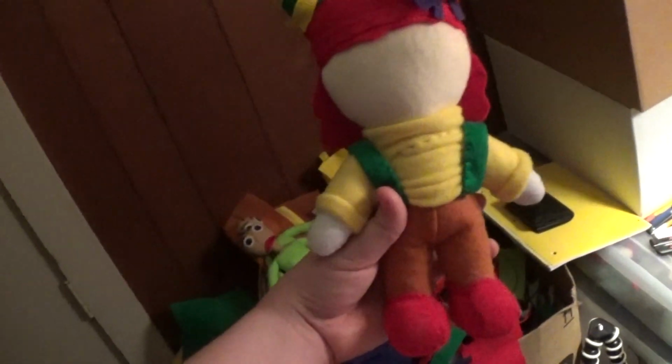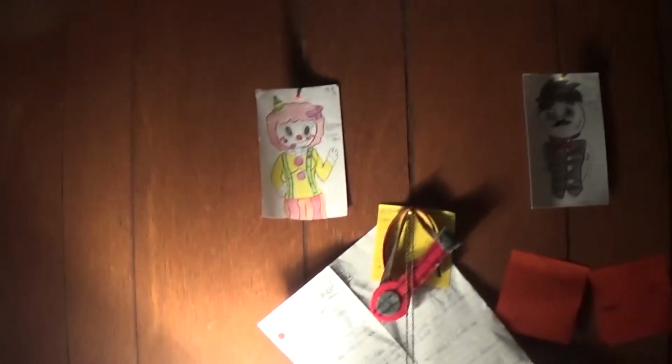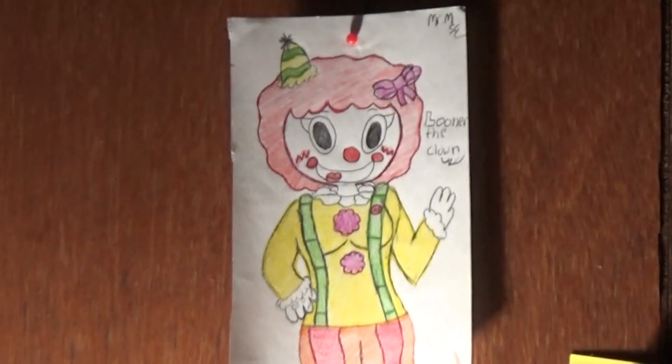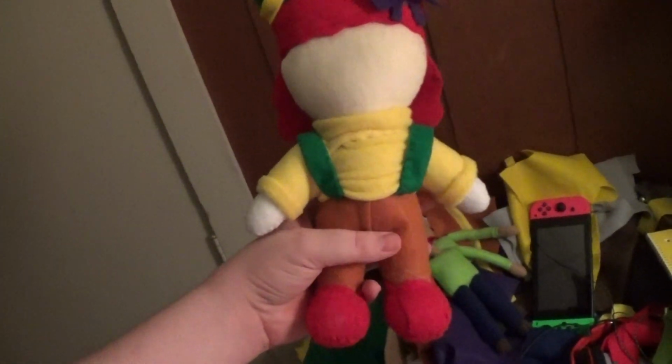I just want to show off this. This is Lunar, the clown. Picture is right. And this is what she's looking like so far. She's not looking exactly like the picture, to be completely honest, but I still got a lot of work to do. I just couldn't do her hair right, but that's okay. It's looking pretty good, to be completely honest.